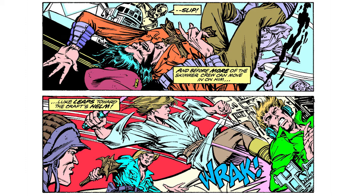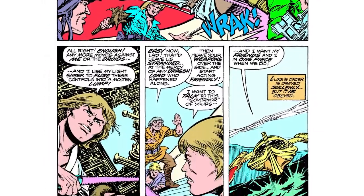And before more of the skimmer crew can move in on him, Luke turns into a badass. Yeah, Luke starts jumping on people's backs. Like, what's happening? Like, hey, whoa, that dude came out of nowhere.